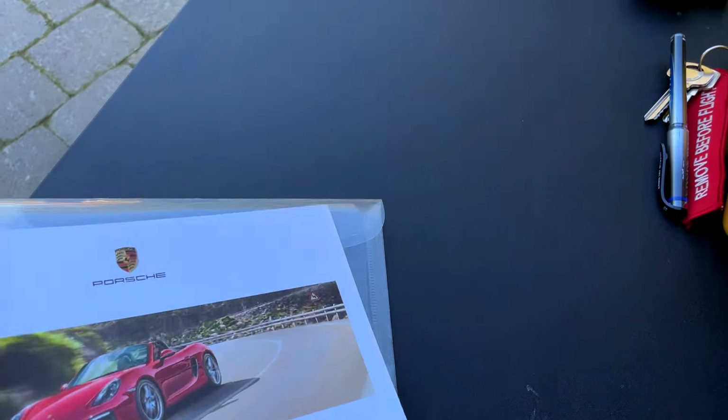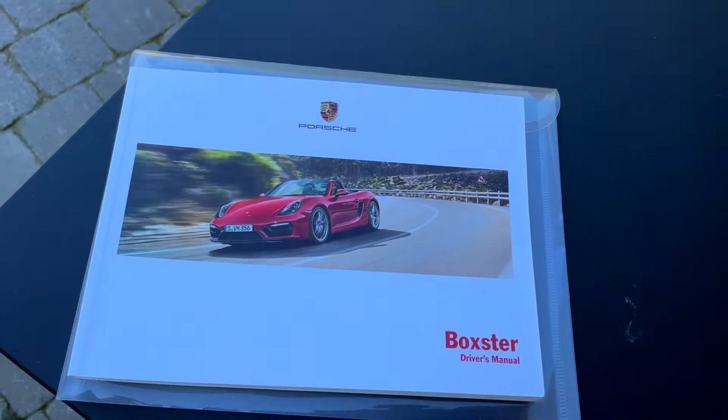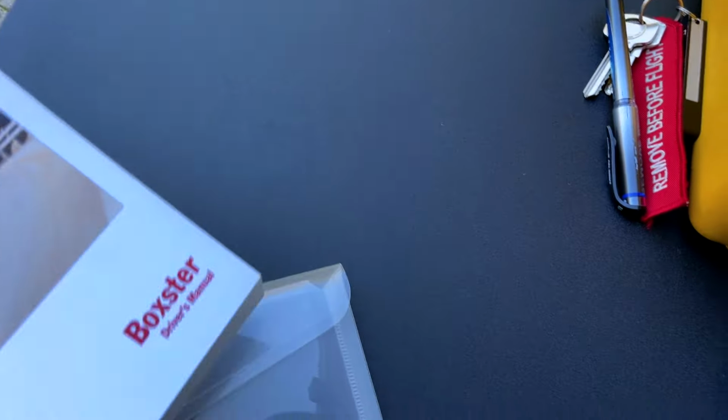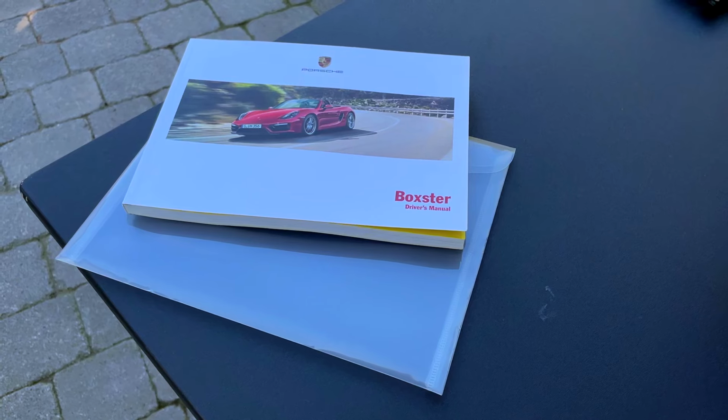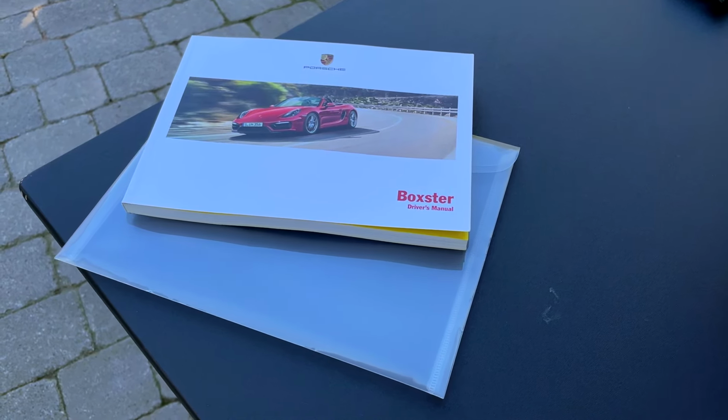Here's the last one. I keep mine in the car because it is quite useful to be able to refer to it, but I don't want it knackered, so I put it in a little plastic pouch, goes in the glove box, and I can then check those hints and tips whenever I have an idle moment.